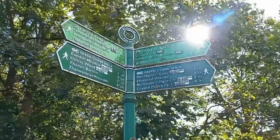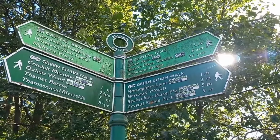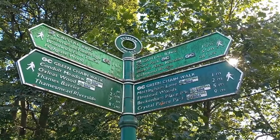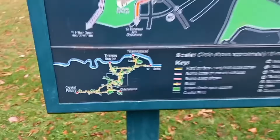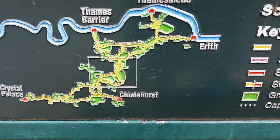I want to draw your attention to the Capital Ring sign outside of the palace, because it gives you a great example of how the Green Chain and the Capital Ring are inextricably linked, which I mentioned at the beginning. I like these maps that you get along the Green Chain walk. Shows how convoluted it is. That's why it's called the Green Chain.